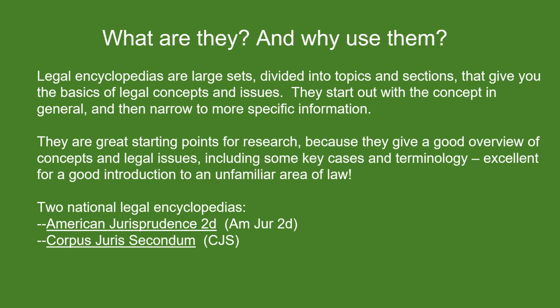They're, I think, the best starting points for research because they give a really good overview of the legal concepts and the issues involved. A lot of times they'll give you some key cases, not all cases, but the major ones, and they'll give you good terminology so that when you're getting ready to do a search on Westlaw or Lexis, you'll know the proper terms to look for.